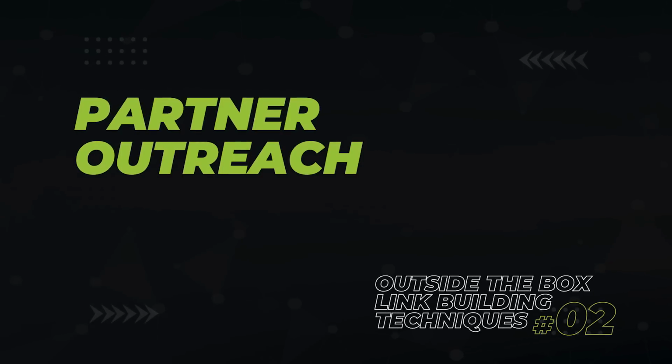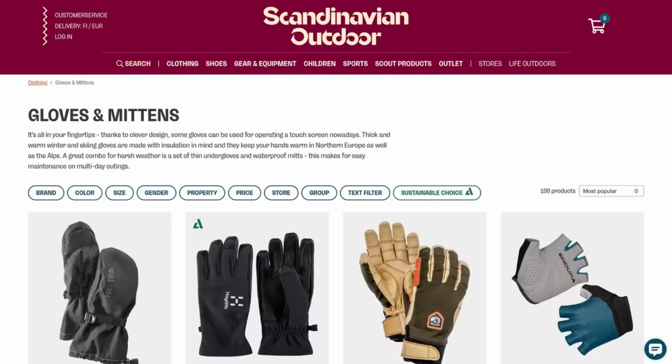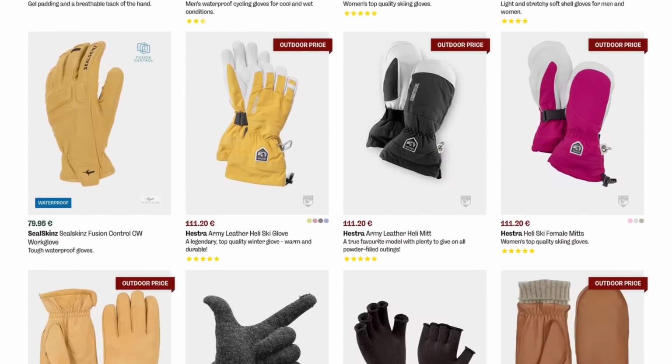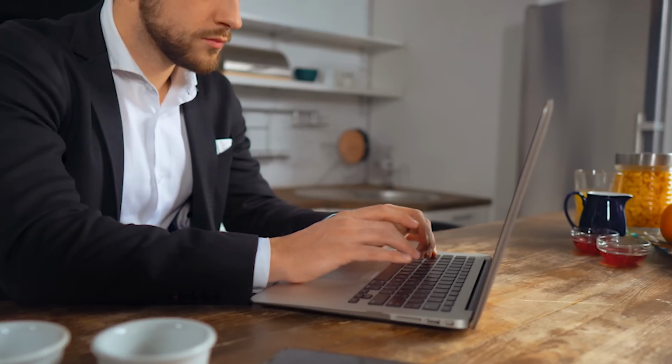The next outside the box link building technique is called partner outreach. This is when you reach out to the people you work with, the people you partner with on your website, and ask them for links. Let's say you or your client has an e-commerce site selling mittens. You carry mittens from brands like Hestra, Endura, Haglofs, and Sealskinz. Why don't you reach out to each of these guys and send them something like the following.